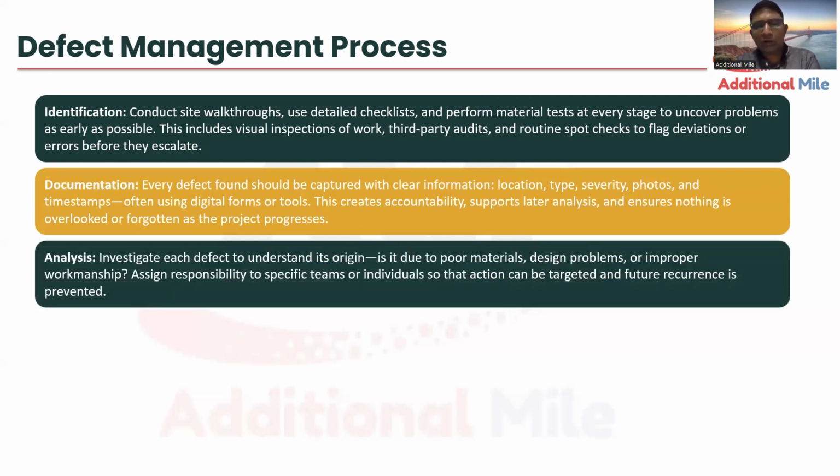Once these defects are documented, they go to analysis. As I mentioned earlier, the data will be sent for analysis, and the analysts, the experts, will analyze whether it was due to poor material, a design issue, improper workmanship, or any kind of responsibility being misused or mishandled.